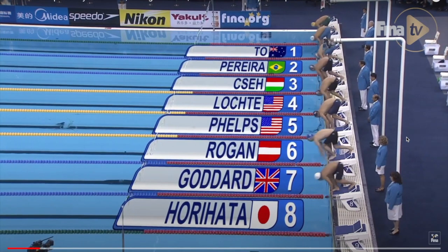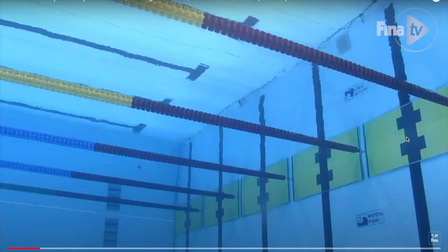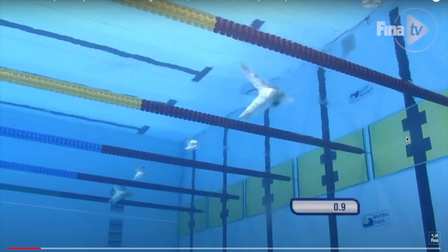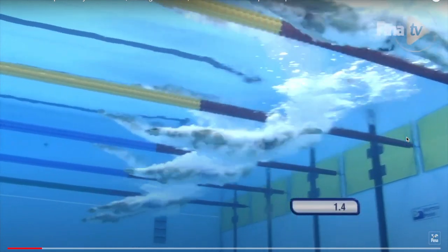So firstly, let's look at the dive. Lochte was a 0.65 and Phelps was a 0.69. As you could see, Lochte had the slight advantage going into the water, and that's something you could really work on to just drop those few hundredths of a second.